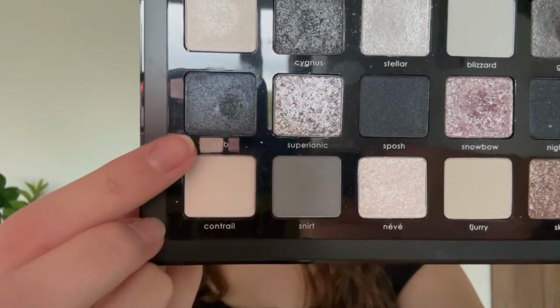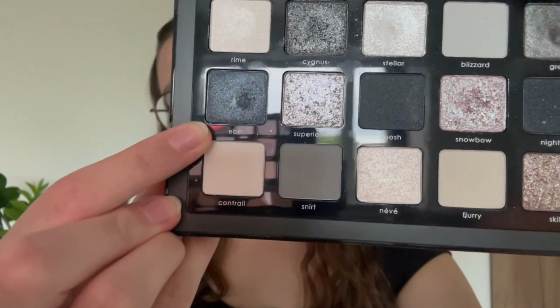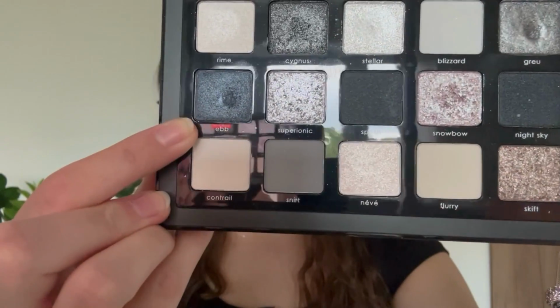Next, I got the prompt Blue Shimmery Shadow, and I chose a shadow from my Natasha Denona Xenon palette. In here is a shadow called Ebb. Here it is. It is a very dark shimmery blue. I mainly use this as a liner, but as you know, I am trying to hit pan on a black matte eyeshadow that I use as a liner. And I am actually putting basically all of my focus into that black matte eyeshadow right now.